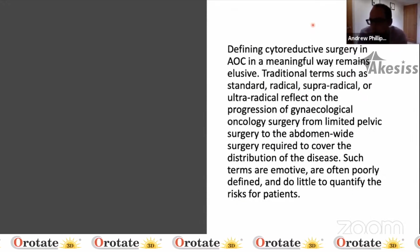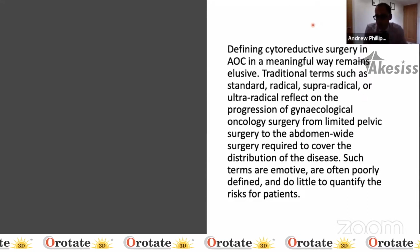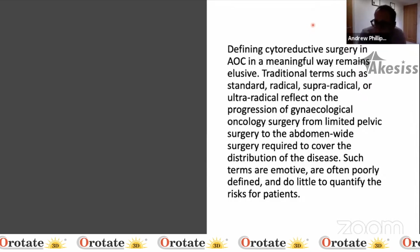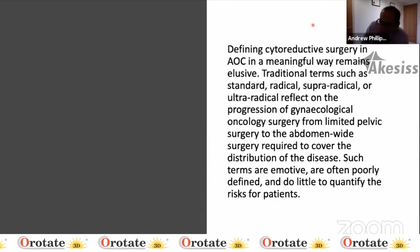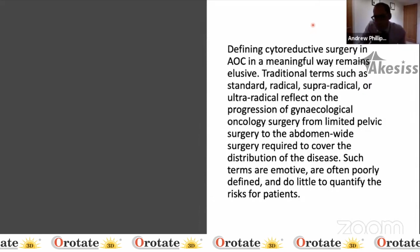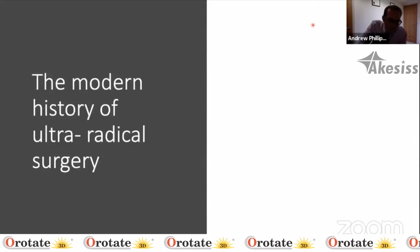And actually, what we're describing in relation to ultraradical surgery is really our progression from sort of pelvic confined gynecologists to gynaecological oncologists and more surgical oncologists, which are able to treat the entire abdominal distribution of disease. Okay, but such terms as ultraradical surgery are quite emotive, they're often poorly defined, and probably do very little to quantify the risk for patients. But ultraradical surgery is there. And I think what we're going to take it to mean for the purpose of this course, the rest of this talk, is upper abdominal surgery or some form of extensive mid-abdominal surgery. So where does this come from?